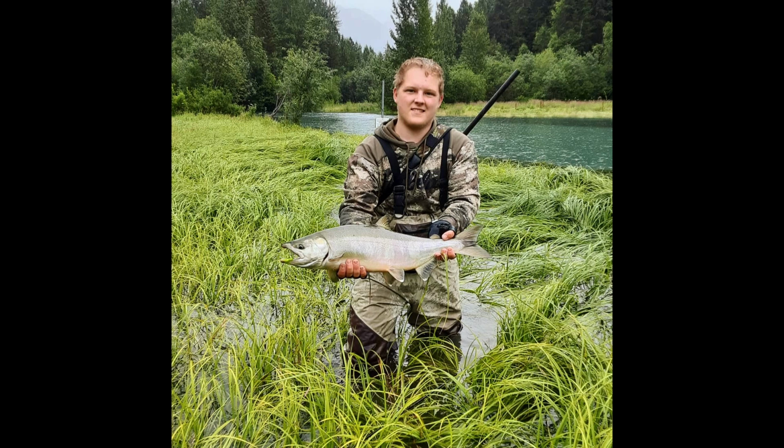So one reason why chum salmon are an even better subsistence fish than pinks and a lot of the other salmon is that chums tend to keep better, or smoke better anyways. I've heard this is more of an argument, but I believe they tend to keep and stay better than a lot of the other salmon species, just because they don't spoil as quickly because of the fat content in their flesh.